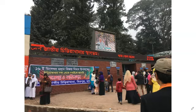In this photograph, as you can see, this is the entrance. These are the ticket counters. You can buy the tickets from here. The tickets are 50 Bangladeshi taka for each Bangladeshi person. I don't know if it's going to cost more for people from abroad, because in some places it does.